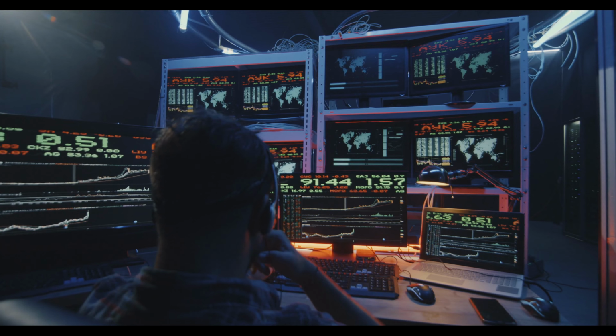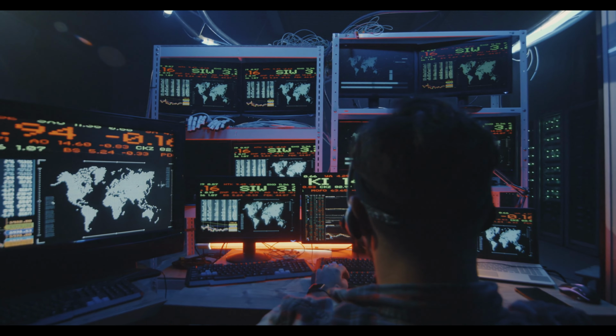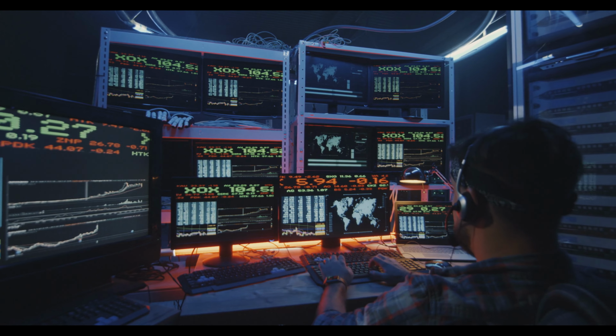You don't need 5 monitors. You don't need to write code. You don't need to stack 10 indicators on top of each other. All you need is a price chart with volume. Let's walk through a few simple but powerful strategies.